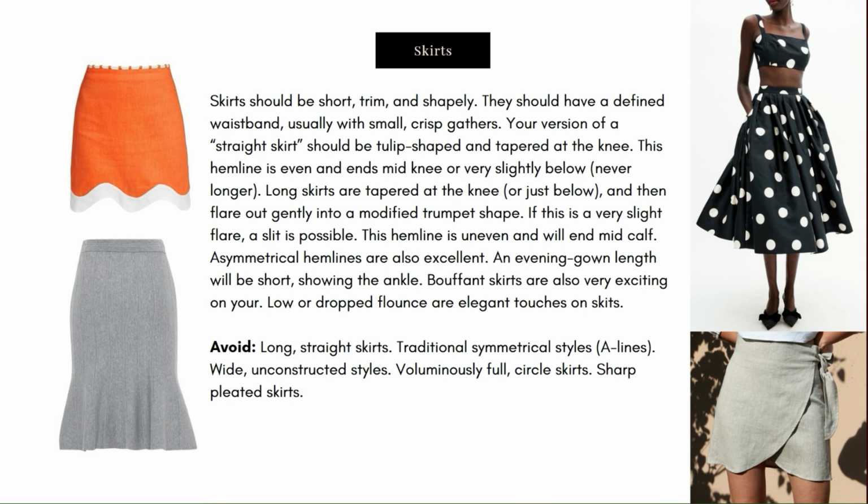Asymmetrical hemlines are excellent on you. An evening gown length will be short, showing the ankle. Bouffant skirts are also very exciting on you. Low or dropped flounce are elegant touches on skirts. Avoid long straight skirts. Avoid traditional symmetrical styles like A-lines, wide unconstructed styles, and avoid voluminously full circle skirts as well as sharp pleated skirts.